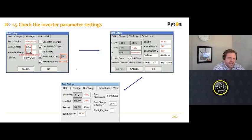For the installers in the room, when you're programming the communication circuit, it's on our most common communication platform, which is the BMS lithium battery 00 setting. And so here are some common inverter settings and parameters. So you see a float charge of around 56 with absorb, equalization disabled, and then various shutdown voltages.